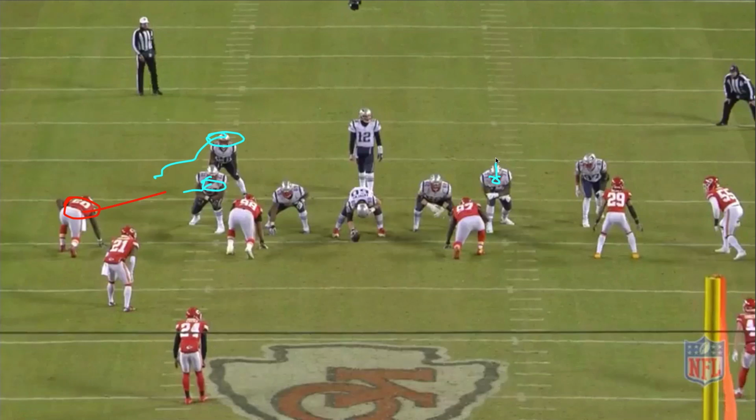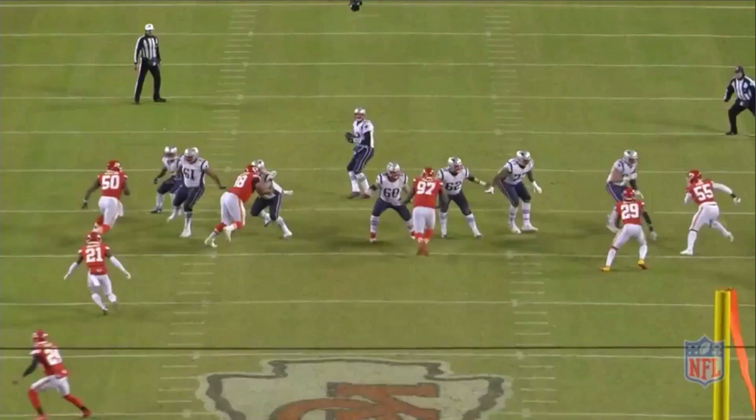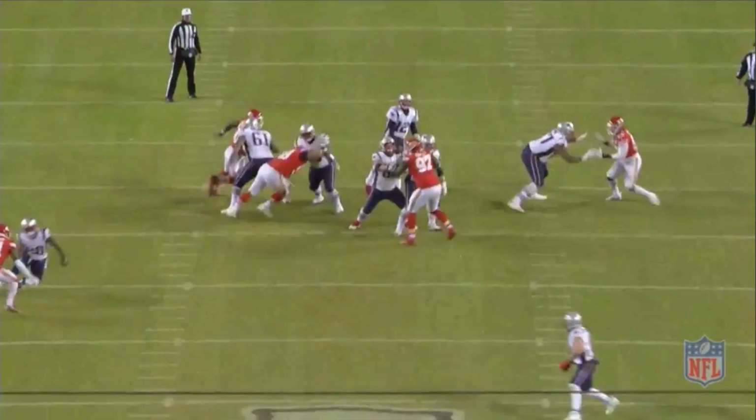Again, left tackle is going to pass set or kick. We're going to get Gronk taking the edge off the defensive end who's super wide here. But again, little things like that create opportunities. It's all got to be tethered together in your concept. So there it is. Take the edge off.